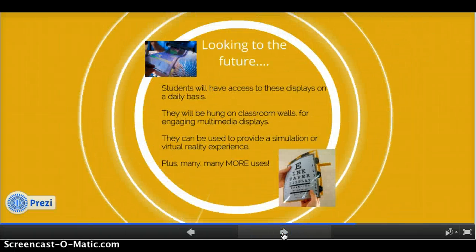So here we have just sort of looking to the future because I think these flexible displays will really be a wonderful thing for our schools. I have a couple images which I think are interesting here. The one on the top is a display that's essentially being rolled out of a scroll type device, which just shows really how portable they are and how much they really can roll up and bend. And then on the bottom I have a photo of an e-ink flexible display.